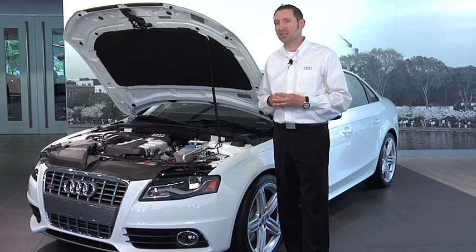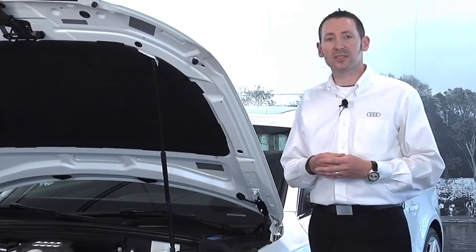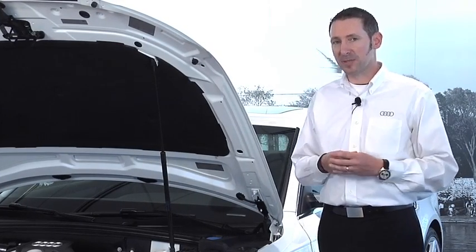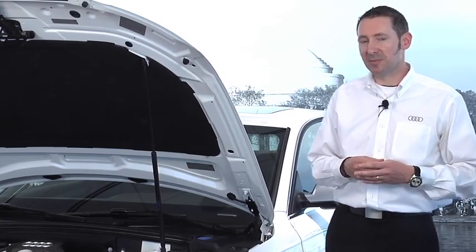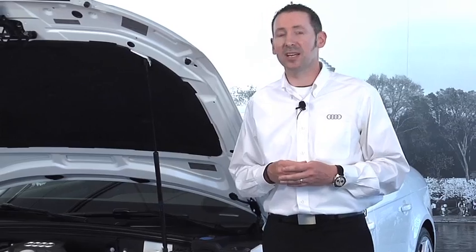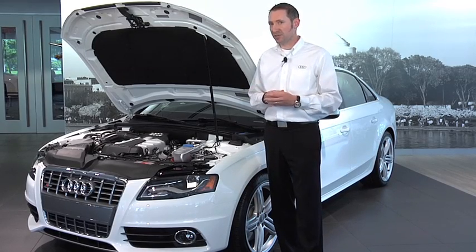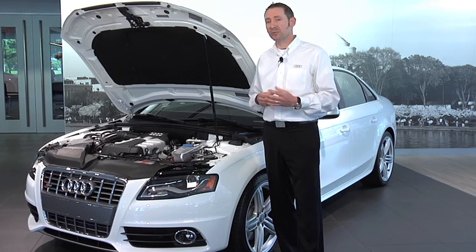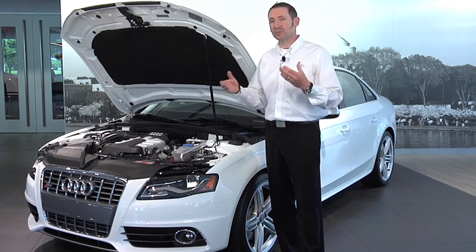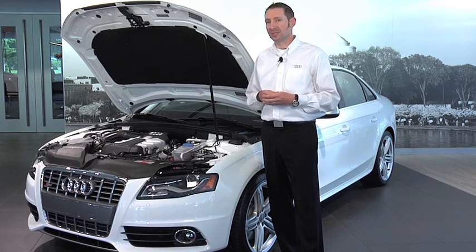Now, depending on which engine you get, in the case of the 2.0, you get a 6-speed manual or you get a 6-speed Tiptronic. In the case of the S4, you get a 6-speed manual or you get the 7-speed S-tronic transmission. This transmission is one of the fastest shifting transmissions in the world. It is actually a full manual gearbox. However, we've done away with the clutch and we've given you the option of shifting by yourself either with paddles or using the gear lever.